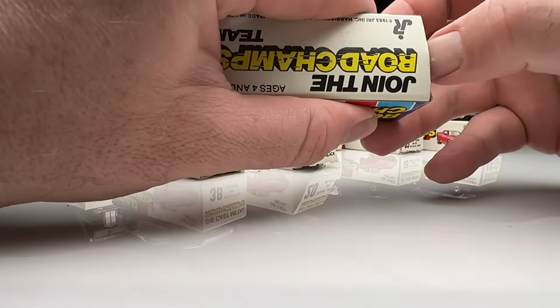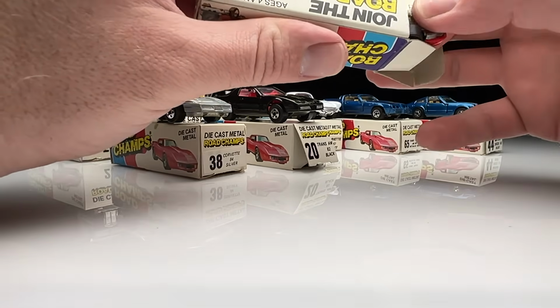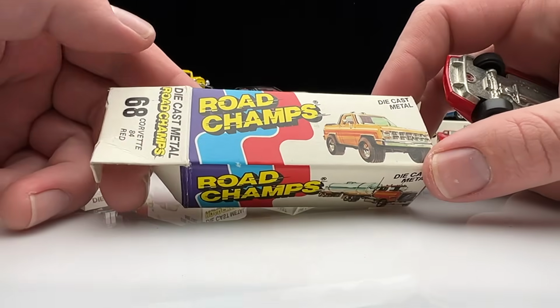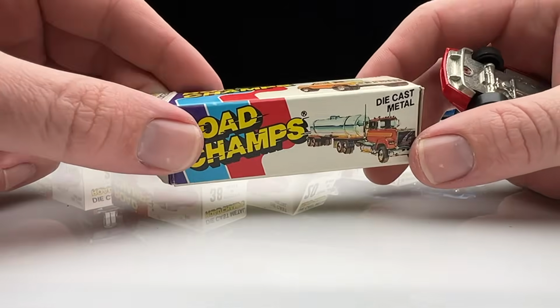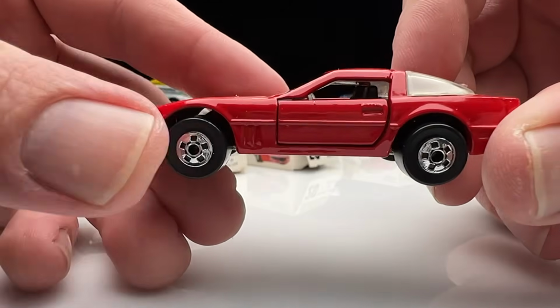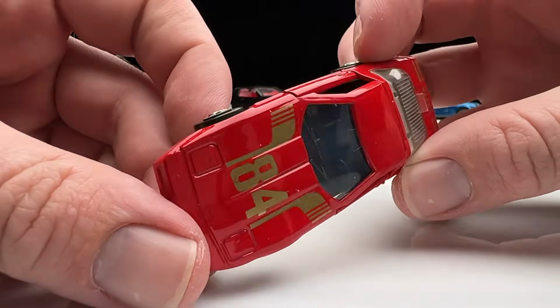So we got two of this casting, two different colors. Here is our red. We're going to join the Road Champs team. We didn't really look around this packaging too much. I think these are awesome. Anytime I see a Road Champs that's in good condition, I'm definitely going to be tempted to pick it up. I think they're just kind of cool.